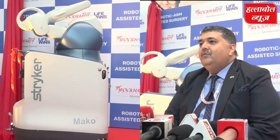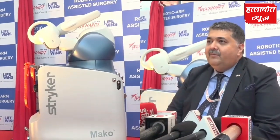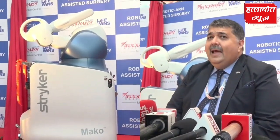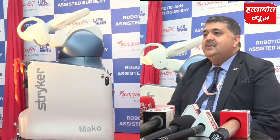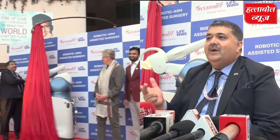So from that point of view, we believe that this will be a change which is huge. It will contribute to a faster turnaround time of the patients going home from the hospital, and that's why overall there will be a benefit in terms of one, safety, two, precision, and third, the patient going home faster in terms of the overall hospitalization.